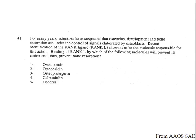Things that we now look at, and this is what I consider one of the key testable items that can show up on your examination. For many years, scientists suspected that osteoclast development and bone resorption are under the control of signals elaborated by osteoblasts. Recent identification of RANK ligand is shown to be the molecule responsible for this action. Binding of RANKL by which of the following molecules will prevent its action, thus prevent bone resorption?